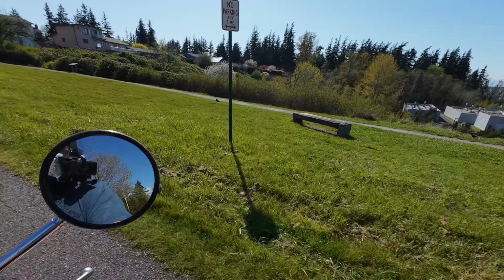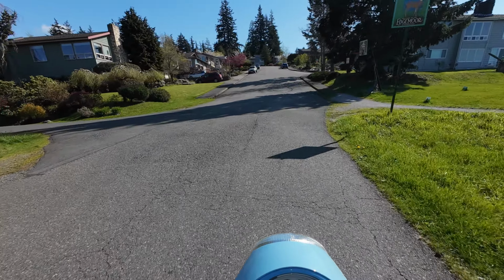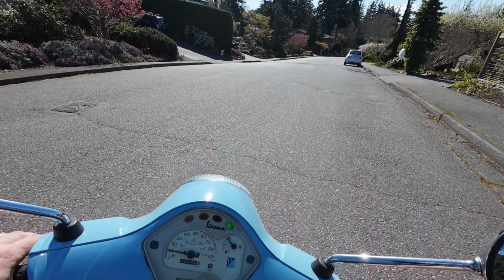And we got our first hill. I'm 6 foot, 205 pounds, and we're just going to be cruising up this hill on this 150cc Vespa. No problem. Whee! All right, hitting our turn signal. We're going to be taking a brief right. There we go.